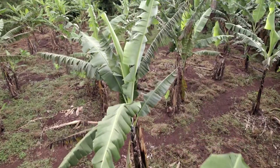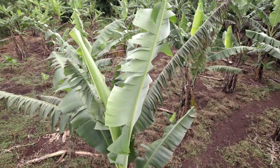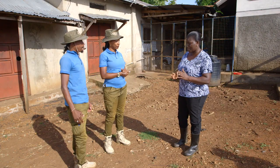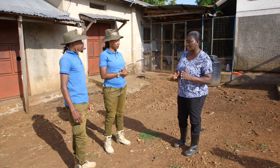We want to find out how they do this and what challenges they have on their shamba. So Naomi, what challenges do you have on your farm? The challenges are quite many in different enterprises. Banana, we have a challenge of termites that encroach on the mulches. Diarrhea, mastitis is a challenge. So I'm always looking for a solution of how to overcome such challenges.